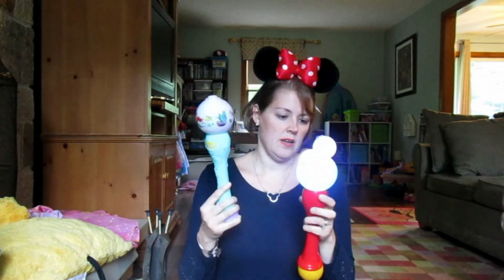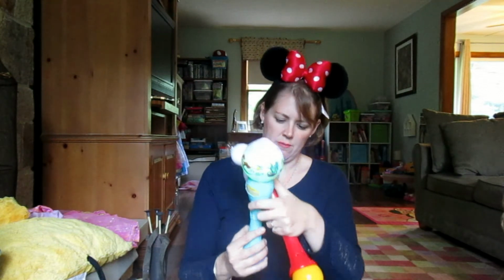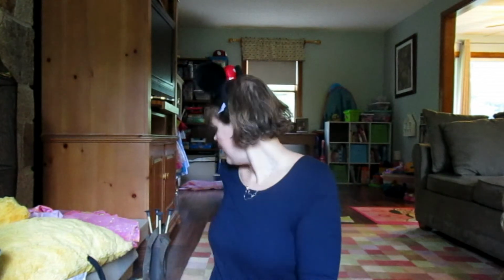This one is already broken though. If you tip it upside down and hit it or whatever, it'll glow, but the bubbles haven't been working. Maybe it'll start working again. But they were a big hit at Fantasmic. And yes, those were retailed for $22 a piece. So they're an investment. That was expensive. That was a splurge for the kids. And I think that's all for the kids now.